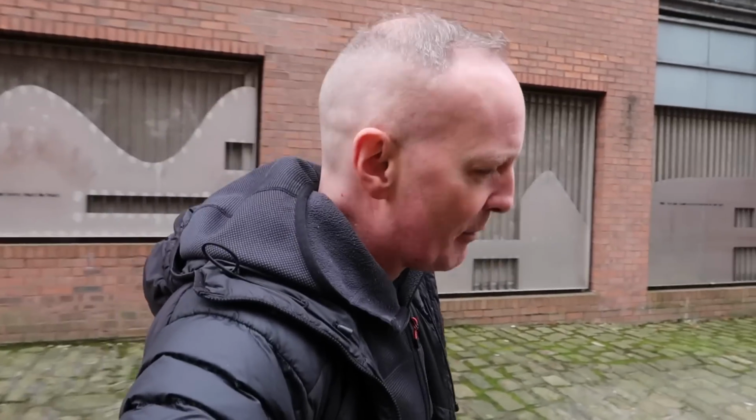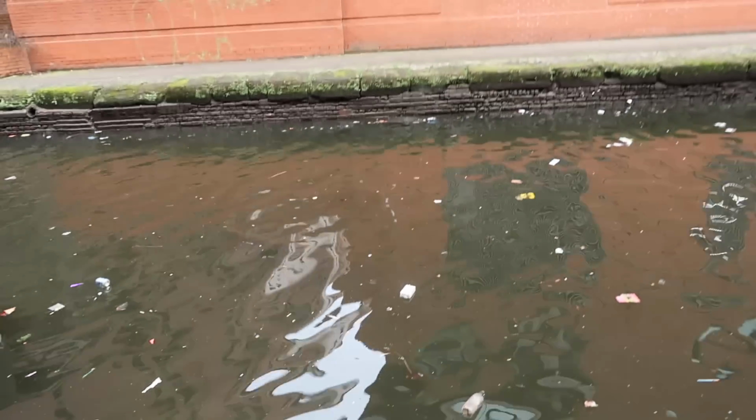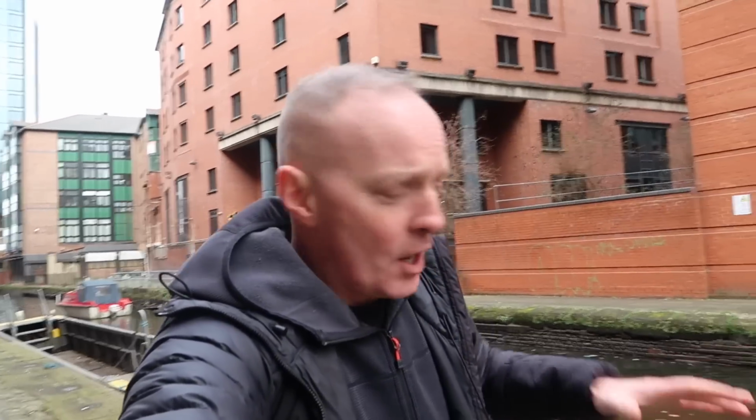Where are we? There it is. Right, okay. There's a little arrow on the side of the canal here. Look at this. That little arrow on the side of the towpath marks a point where there's a trapdoor in the base of the Rochdale Canal.